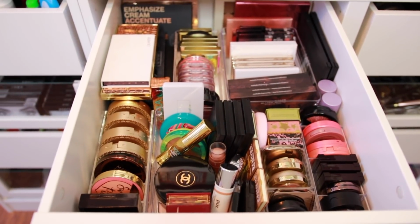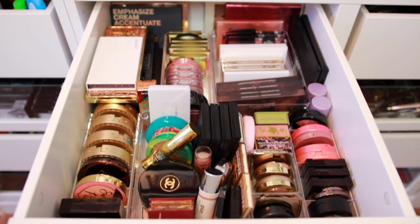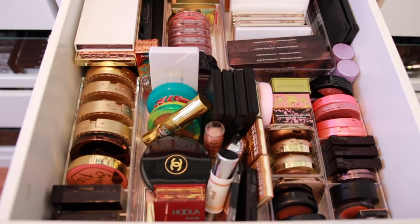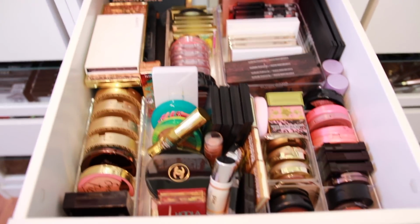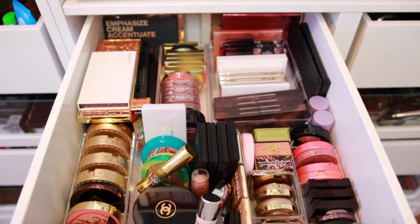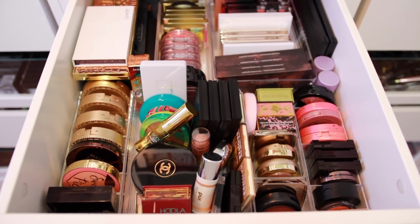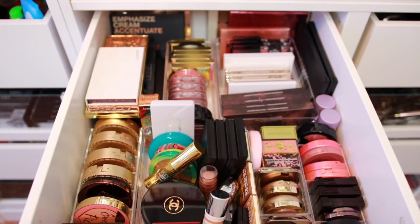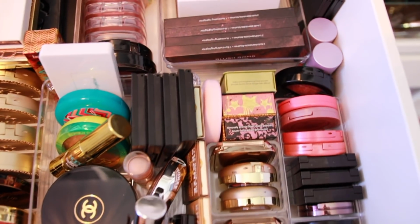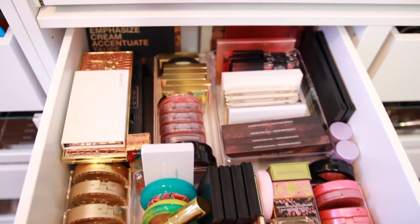So this drawer is bronzers and blush. So to the left, I have bronzers, and in the back, I have contour palettes. In the middle, I have cream bronzer products. And then to the right, I have my favorite blushes, and I have blush palettes in the back, same concept, and a few cream blushes. I'm not a massive fan of cream blush, so I don't have a lot in my collection, but I definitely love me some blush. So that is how I'm storing them for now.